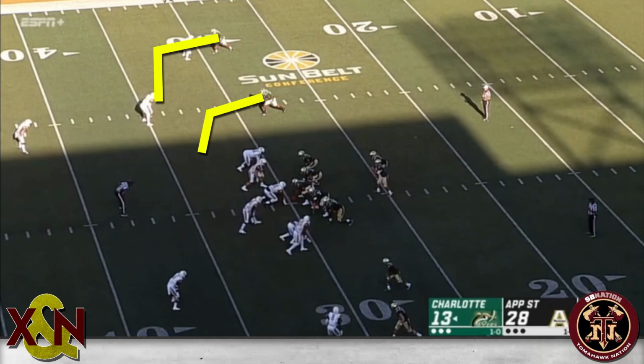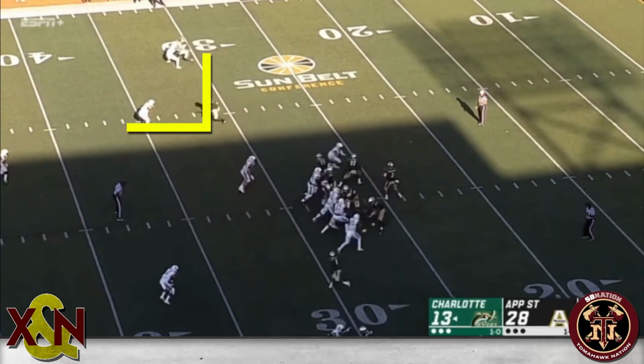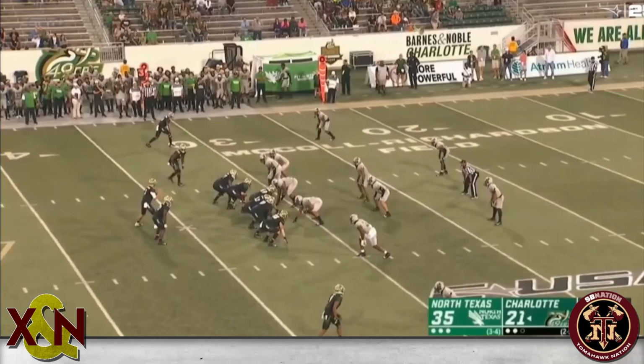Another common way Atkins attacked the man coverage he was able to get because of his run-heavy offense was through the use of slants. This outside receiver has a ton of space to work with, which makes an easy completion for this 3rd and 5. Outside of those simple man-beater concepts, Atkins liked to flood one side of the field with switch routes.